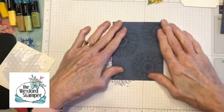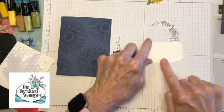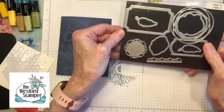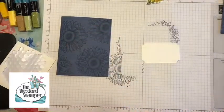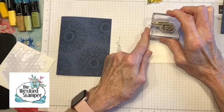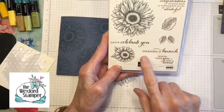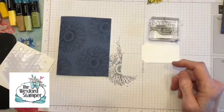All right, so let's go ahead and finish up our card front. So we're gonna bring in our label that we made using the pretty labels. Remember, this is part of the Poppy suite, and will be in the new catalog as well. So I'm excited about that. And we're going to bring in one of the sentiments from the Celebrate Sunflowers. It says, know that you are loved. And let me show you the other sentiments here. We have congratulations on reaching a whole new level of wonderful. Thanks a bunch. Let's celebrate you. So lots of great uplifting sentiments.